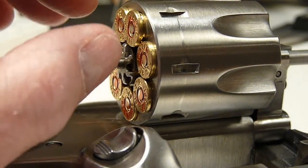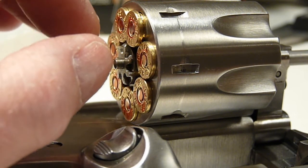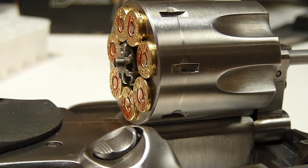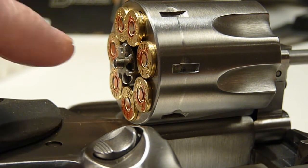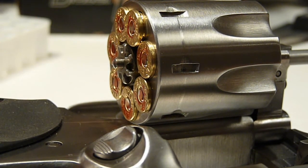It could be because the rims are not perfectly concentric with the body diameter. There's some randomness to it, but they almost always bind. Sometimes you can pull a set of 7 rounds and they won't bind at all. You take them out, dump them out, put them in again, and they will bind.